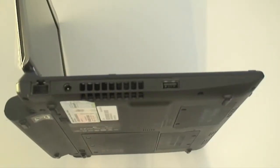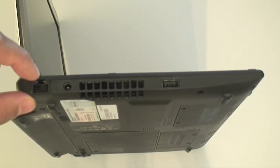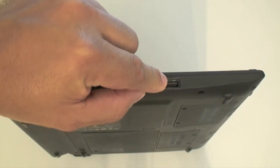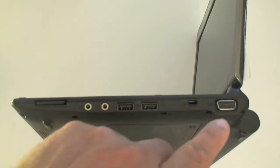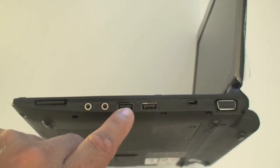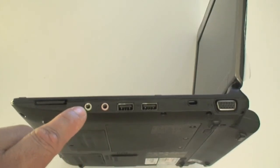On the left-hand side of the netbook, you have a 10/100 network card right here, along with a built-in wireless G card that you can use. And also you have the power adapter right here, and one USB 2.0 port on the side. On the right of the netbook, you have an external display port. You can connect an external monitor to the netbook. You have two USB 2.0 ports right here, the microphone port and an external speaker port.